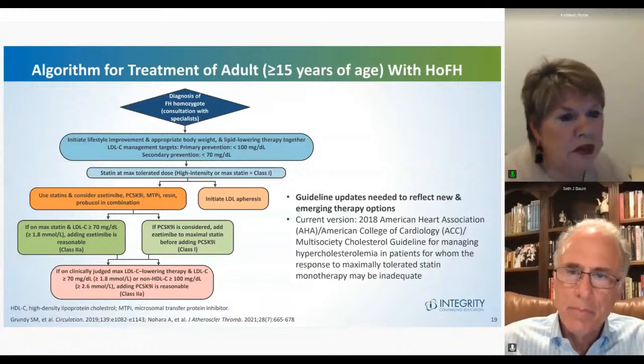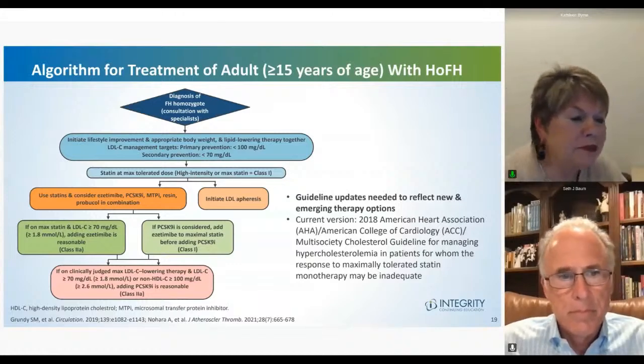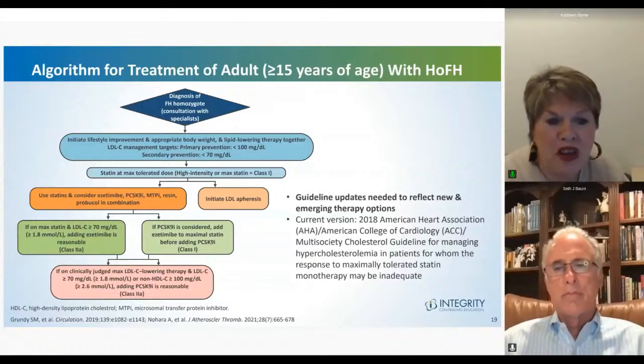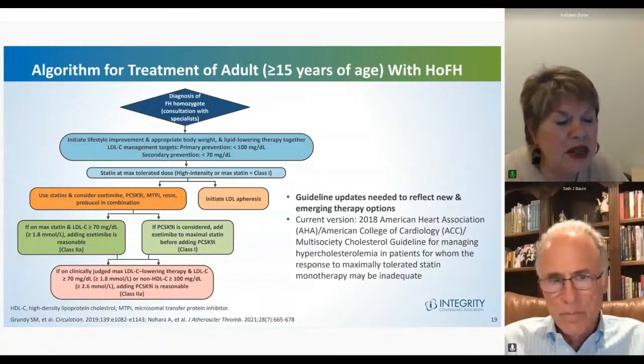Obviously, we start with lifestyle improvements, but that is in conjunction with medication usage all at once. We don't wait 3 months, 6 months to see if they're going to be effective, because it's not. And then here we have our goals for primary prevention, less than 100 milligrams per deciliter, and secondary prevention, less than 70 milligrams per deciliter.